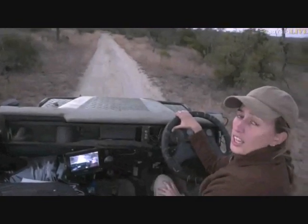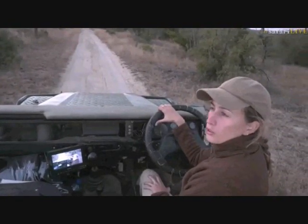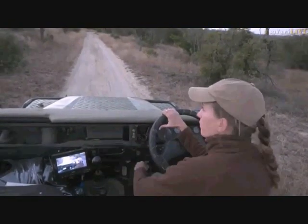Alright, seems like Tayla has done an excellent job in holding on to the moon, so let's go over to her while we try and find this elephant again.